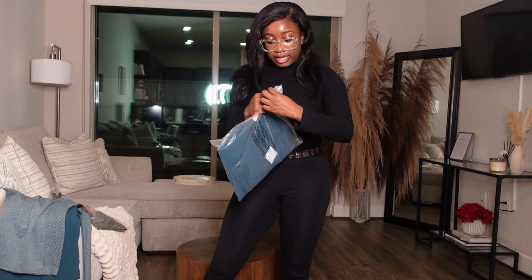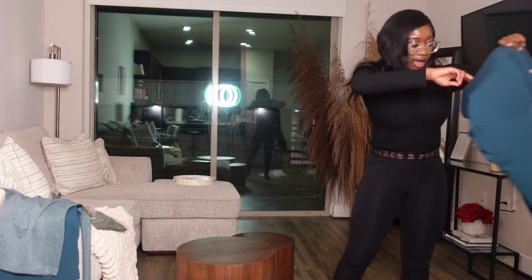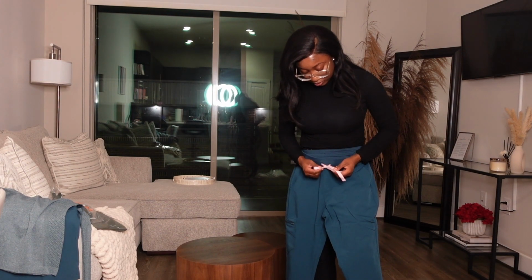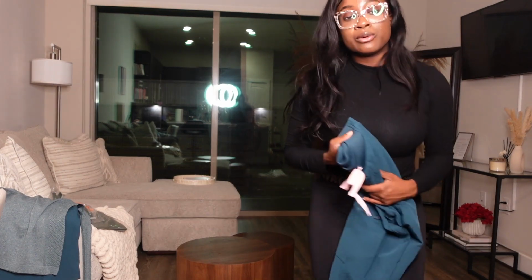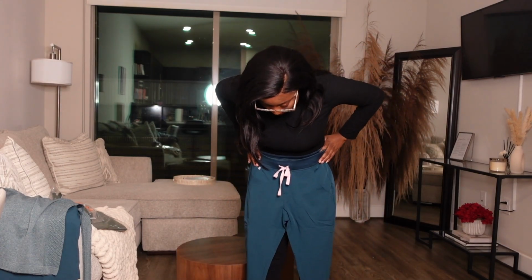Bottoms, actually, I don't know if I like how they pair it with pink. I'd rather have it be another shade of Caribbean Blue or just Caribbean Blue. Why do they have to put pink? I didn't order pink scrubs, you know what I mean? So far the height looks okay.